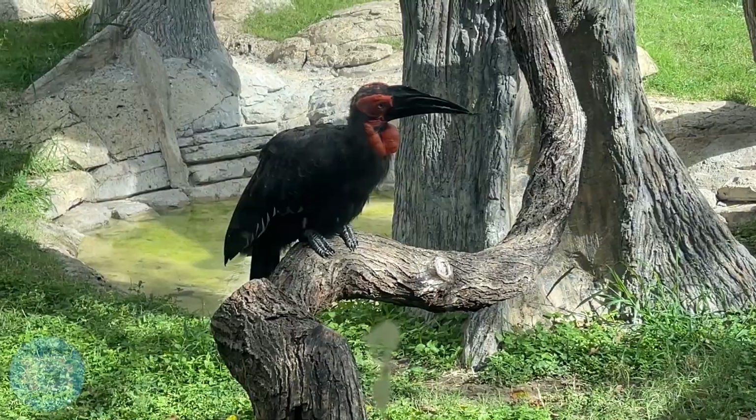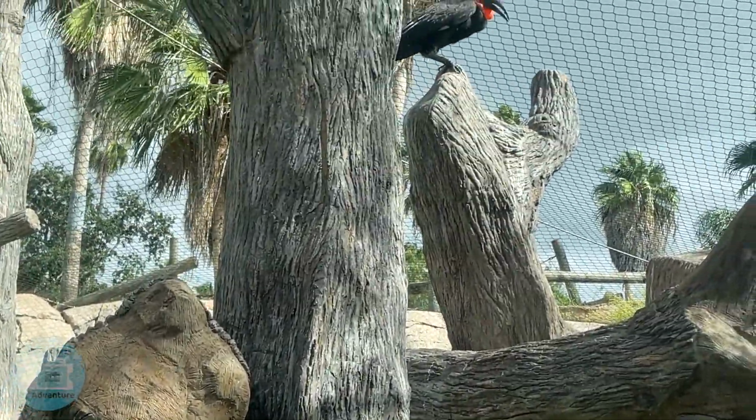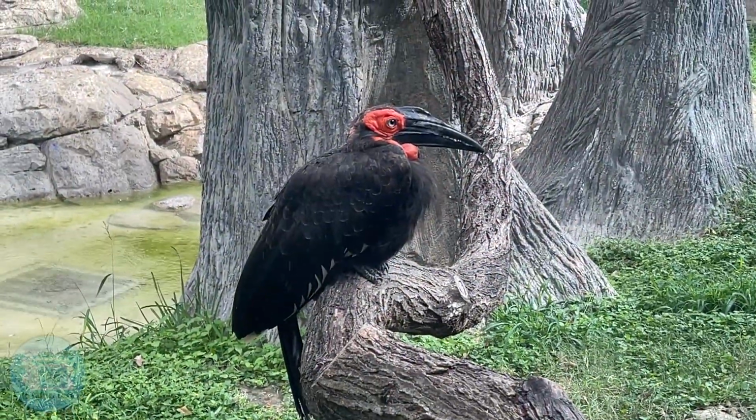Now we have the southern ground hornbills. So the ground hornbills are also known as thunderbirds. In some cultures, the birds are sacred. Killing one is considered a grave sin.